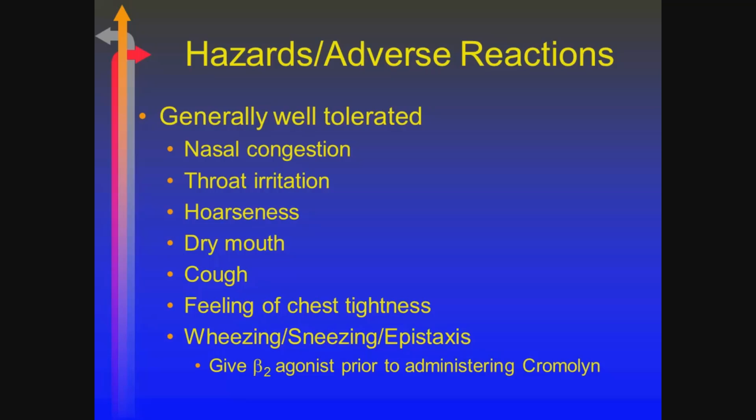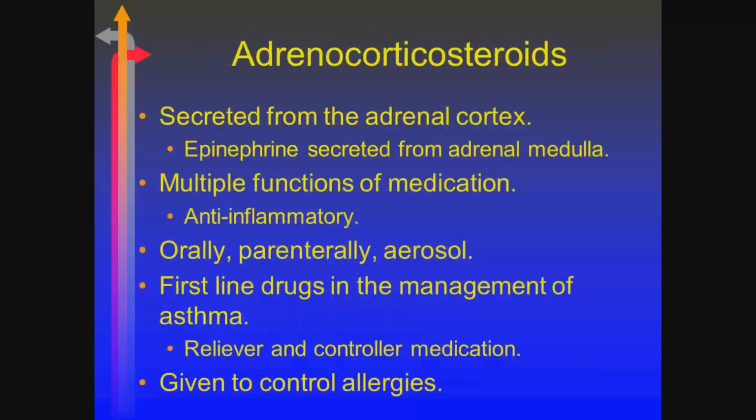Generally, it's well tolerated. Can again have some effects as far as localized irritation, mouth. So overall, it's fine. Let's talk about corticosteroids. We know that the adrenal gland has a medulla that secretes epinephrine, but the cortex portion of it is where the adrenocorticosteroids are created. There's multiple things steroids do, one of which is it's an anti-inflammatory. It can be given orally, it can be given parenterally, it can be given by aerosol, and now it is our frontline drug in the management of asthma. The use of Pulmicort, Qvar, any of them are the primary mechanism by which we stabilize the airway.